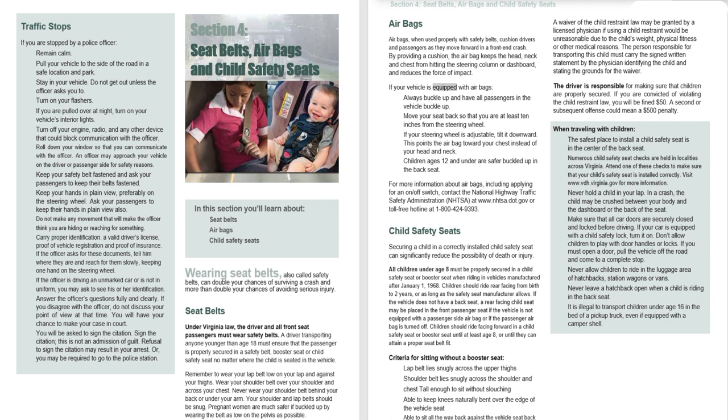If your vehicle is equipped with airbags, always buckle up and have all passengers in the vehicle buckle up. Move your seat back so that you are at least 10 inches from the steering wheel. If your steering wheel is adjustable, tilt it downward. This points the airbag toward your chest instead of your head and neck. Children ages 12 and under are safer buckled up in the back seat.